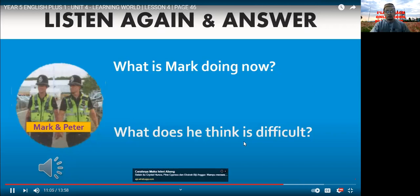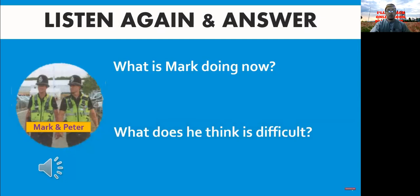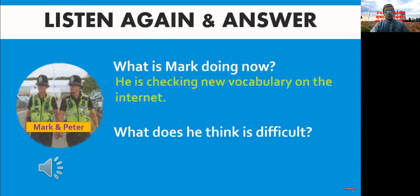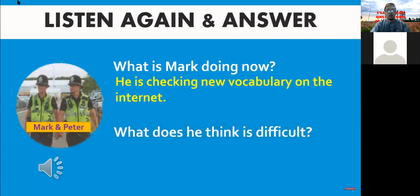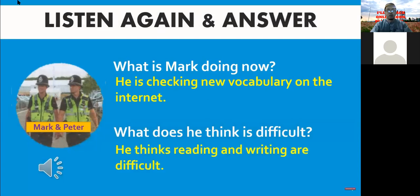Based on the conversation between Mark and Peter with the interviewer, what is Mark doing now? The answer here is, he is checking new vocabulary on the internet. Can you hear the sound of typing on the keyboard during the conversation? That is what Mark was doing. Number 2, what does he think is difficult? Well, because Mark is learning Russian and he thinks that reading and writing are difficult. So these are the answers.